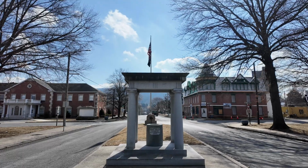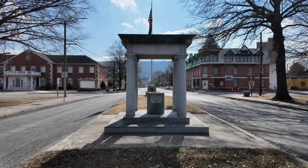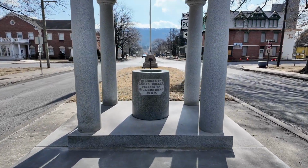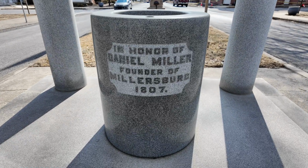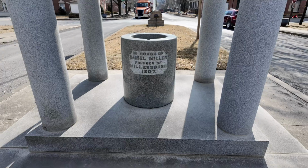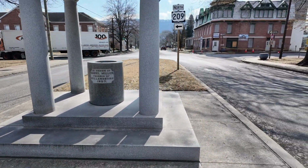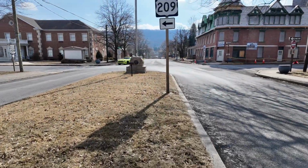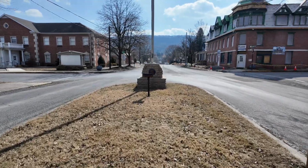Now looking south, we have the Daniel Miller Fountain, which was erected in 1907 for the town's centennial. And here you can see a little inscription. Daniel Miller, of course, the founder of Millersburg. The date there is 1807, which is when the town was founded. We'll walk around here and see the other side. I'll have another picture a little bit later of when it was unveiled during the centennial celebration.